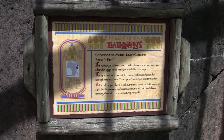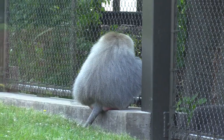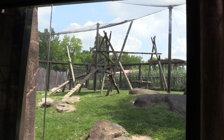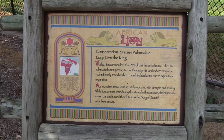We got some Hamadryas baboons. Got this guy in the back. Another one off to the side. The baboons have a nice climbing area and a nice swing. They can lounge around.